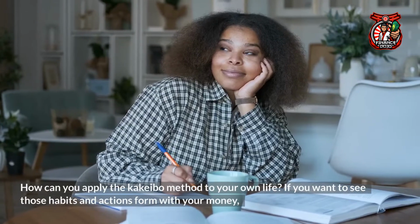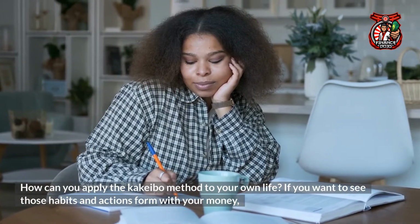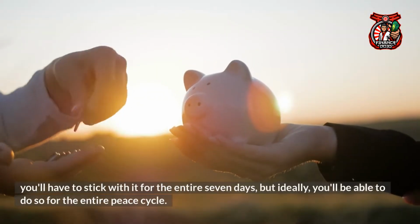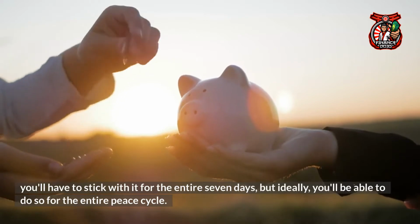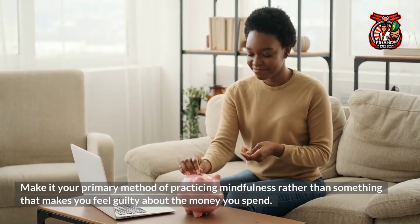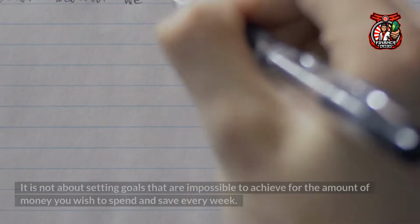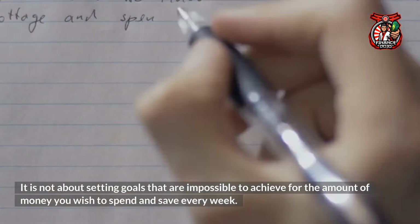How can you apply the Kakeibo method to your own life? If you want to see those habits and actions form with your money, you'll have to stick with it for the entire 7 days. But ideally, you'll be able to do so for the entire paycheck cycle. Make it your primary method of practicing mindfulness rather than something that makes you feel guilty about the money you spend.